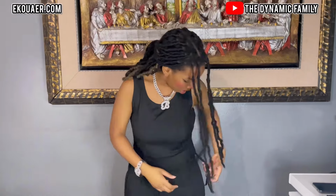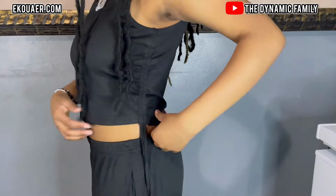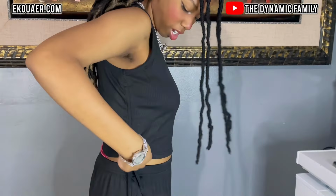Alright, let's go on to the final one. Alright guys, here is our final one. If you realize, I am not wearing the cardigan because obviously we want to show you what it looks like before we put on the cardigan. I love these straps here. You can tug on them to make it a little tighter over here. But yeah, it's on both sides. So we also have them on the side, which is cool.